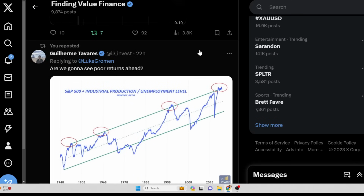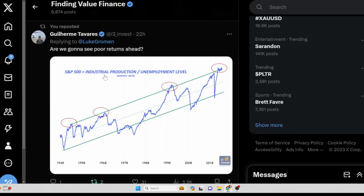We've got, are we going to see poor returns ahead? And this is the S&P 500 industrial production divided by unemployment level. It looks like each time we hit this trend line almost, that we usually go lower over time. One of those times, well, actually multiples of these times, you can see 1968 all the way till 1981. That was a commodity bull market here.